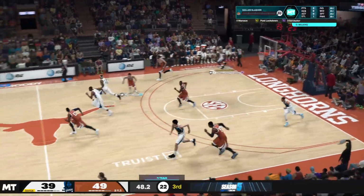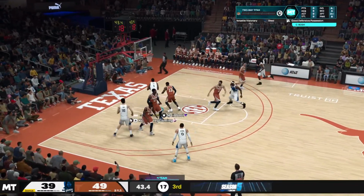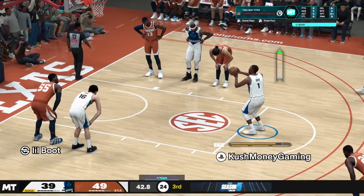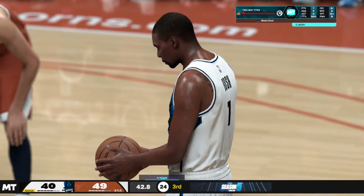Green drives in. And here we go. Fast break. James has got it. Here's Bosch. And Adebayo sends it back. And Bosch, so tough to stop when he gets that kind of position down low, forcing the D to foul.